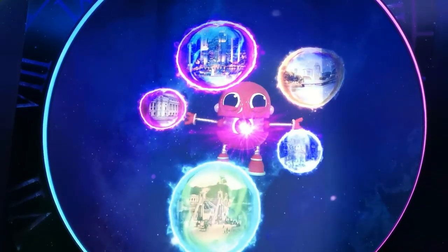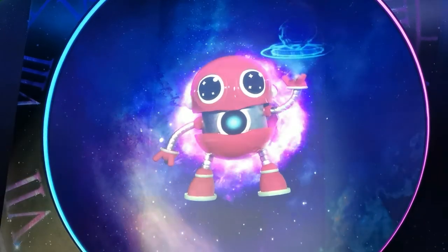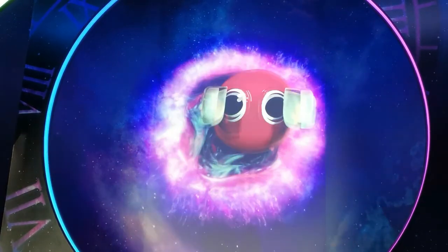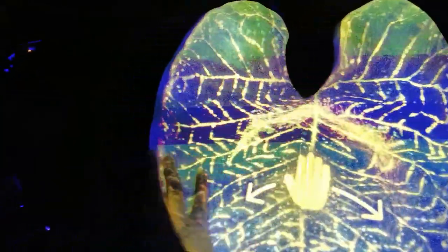Get ready to embark on an immersive and interactive journey in the newly opened Time Capsule Exhibition with R65, your time-traveling companion through Singapore's rich history. Basically, you'll get to see Singapore history come to life using high-tech displays and light projections. There are various stations that you can interact with.